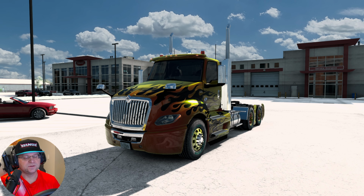All those key factors. We'll also take it out for a little test drive. Show you guys what the engine brake sounds like. Show you guys what the stock engine sounds like. So you guys can really make the best decision for yourselves when you're looking to purchase either your first truck or maybe just your next truck. So with that being said, guys, let's go ahead and jump into the shop.